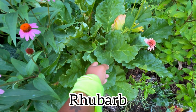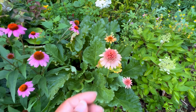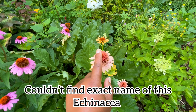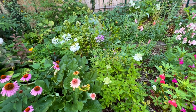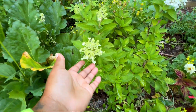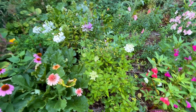I grew this from seed, and that is crazy to me that this tiny seed turned into this beautiful plant. We've got another rhubarb here. We've got another coneflower. This is a Proven Winners coneflower, and I'll need to grab the name for that. All the names that I can find, I will put them on the screen for you guys. I know I'm bad at doing that, but I need to get better. It's another hydrangea. This is probably Proven Winners as well.